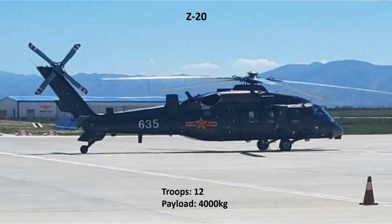The air assault ground force is delivered by the transport helicopters. While only just entering service in any meaningful numbers, the Z-20 will, going forward, be the primary tactical lift helicopter of the PLA. It can carry 12 fully equipped troops or a 4,000 kilogram payload.